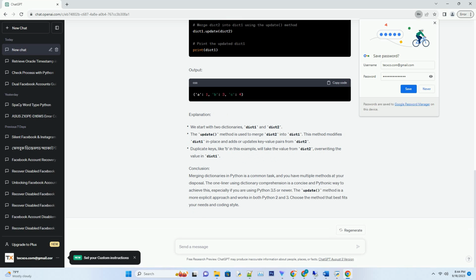Explanation. Method 2, using the update method, Python 2 and 3. Another way to merge dictionaries is by using the update method. Here's how you can do it. Output. Explanation. Conclusion. Merging dictionaries in Python is a common task, and you have multiple methods at your disposal.